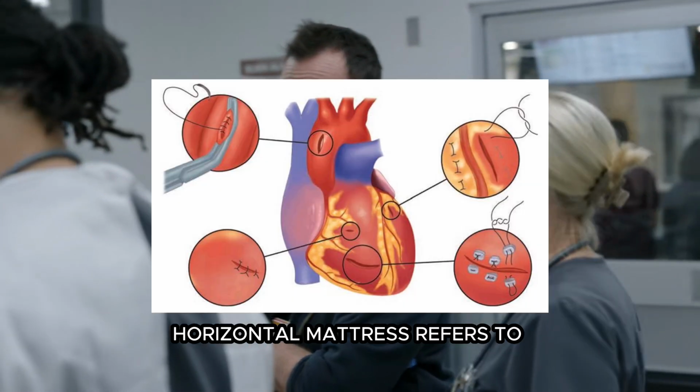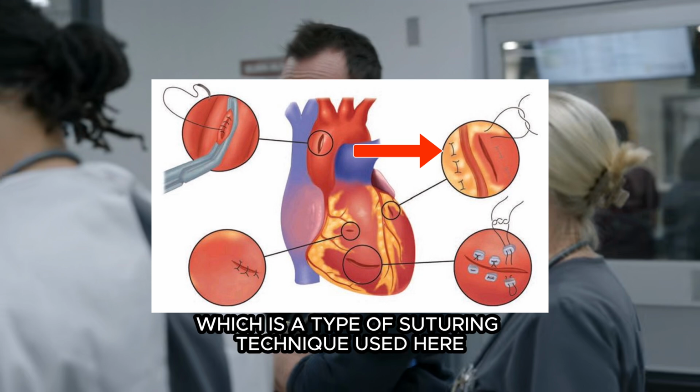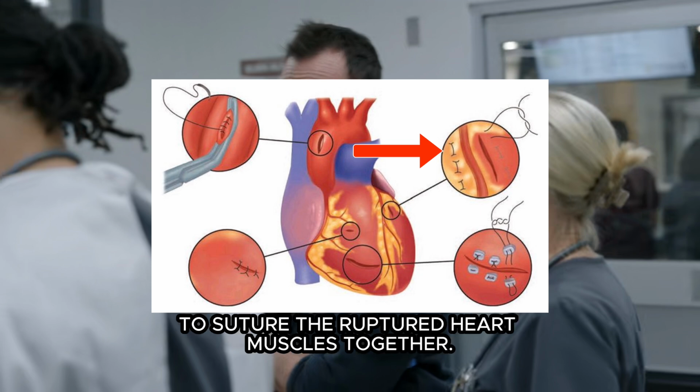Horizontal mattress refers to the horizontal mattress suture here, which is a type of suturing technique used here to suture the ruptured heart muscles together.